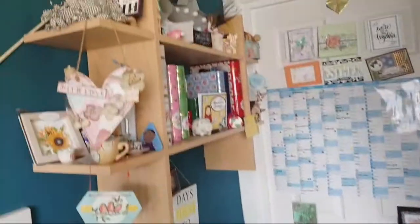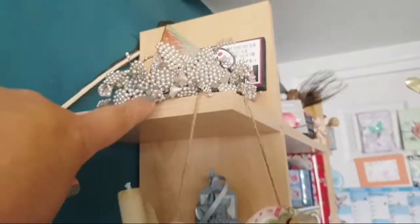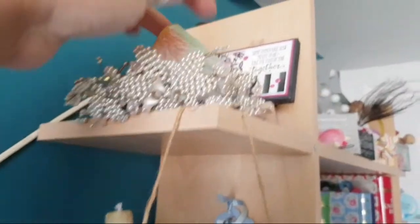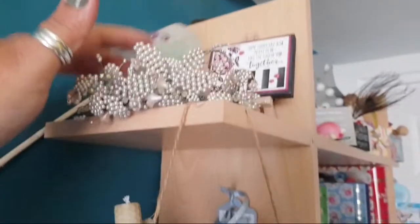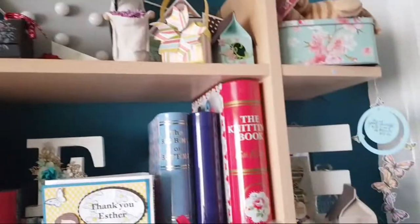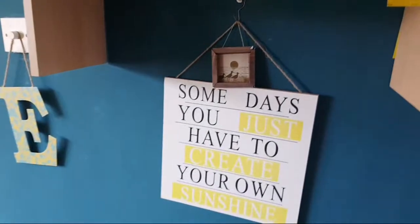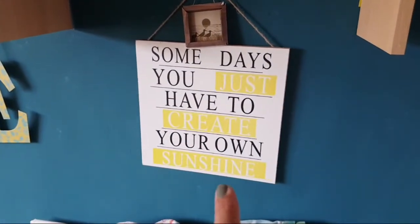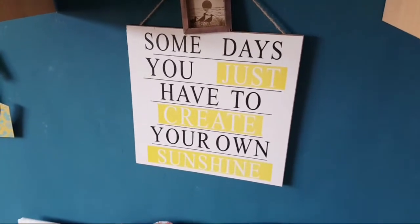So to my left, I have a shelf. On the shelf, I have bits and bobs that I've made. That's my tiara that Ruth at Artful Stamping made for my wedding. You might recognise a vellum shade up there that I did on one of my videos. I'm not going to spend ages and ages going over things. My downline made that for me, so that stays there. Bits and bobs that I've made or people have given to me. And my Lion King. Okay, I love this quote. Found it in the charity shop. Some days you just have to create your own sunshine. Isn't that true? Some days you just gotta make your own sunshine.